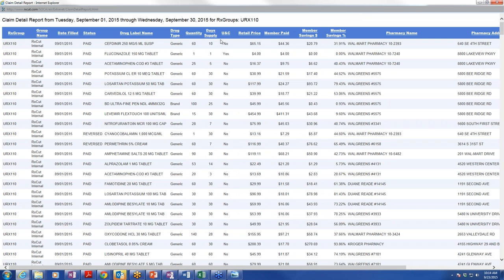Now, if it's paid with a no at the UNC, that's a commissionable claim. You just made $2. If it's yes, that means the cash price was lower. So, for instance, here's a $4 generic at Walmart. Our cost may have been $6 or $7 for fluconazole, but the cash price was better, so that's what the member paid. We'll still adjudicate the claim, but if it's yes, it's not a commissionable item.